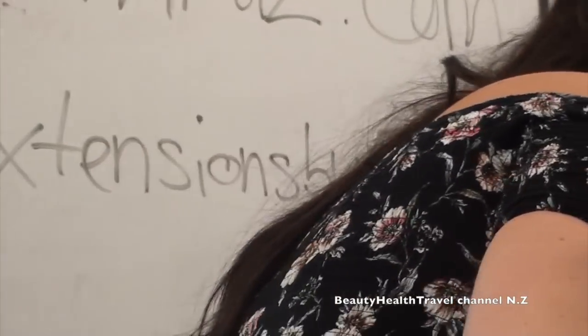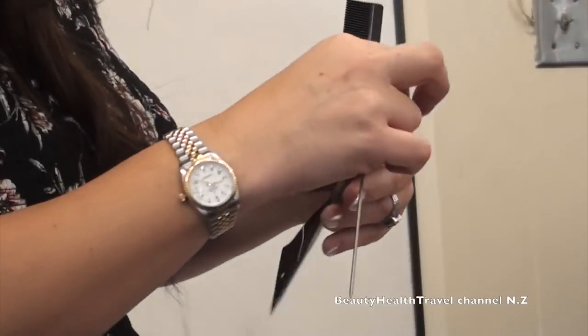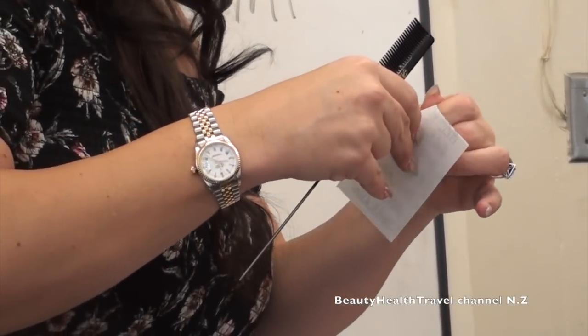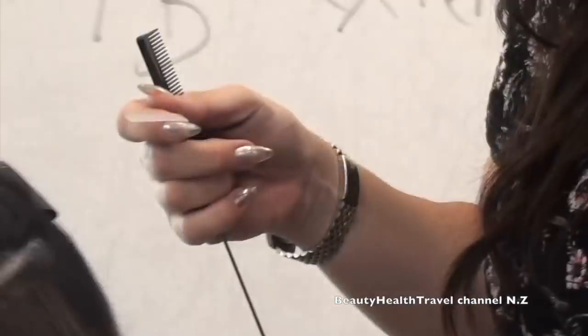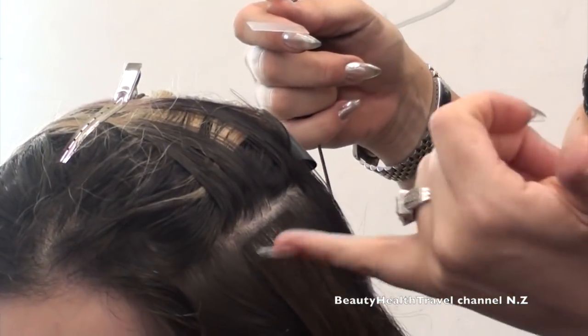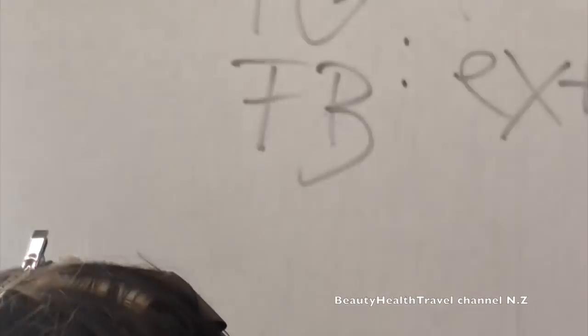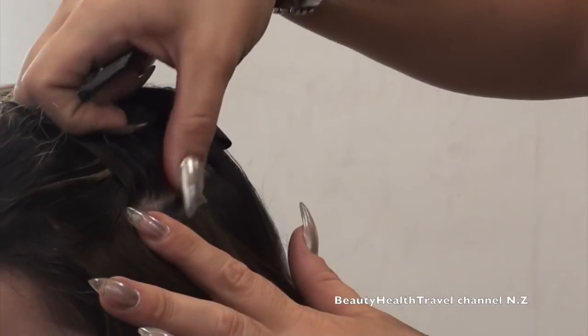And I'll blow your mind a little bit. So there's single-sided tape. Let's say you have black hair, but for some reason you want to get some purple highlights, or pink highlights, or blonde highlights. You add those colorful tape extensions, and then you put a single-sided tape, that's exactly the same tape but just without hair, and you lay that on top.